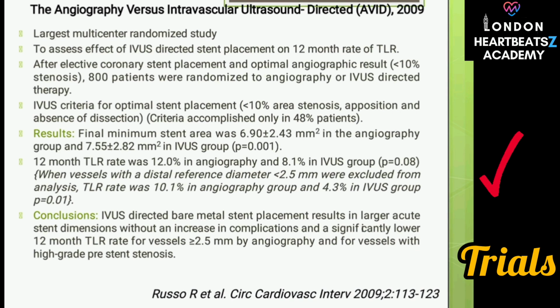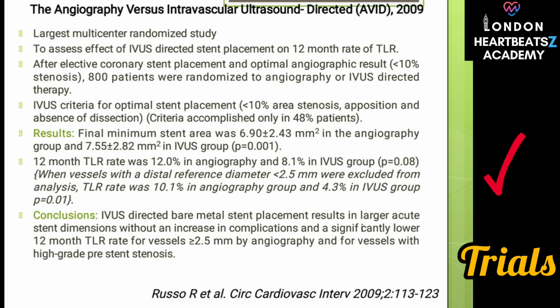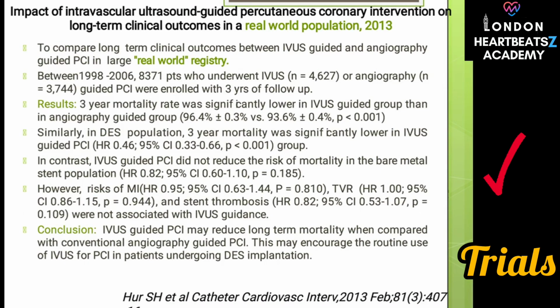That's what the subgroup analysis suggested. The AVID study concluded that IVUS-directed BMS placement resulted in larger acute stent dimensions and a significantly lower 12-month TLR rate in larger vessels and in those with high-grade pre-stent stenosis. So it seems that the size of the treated vessel might be an important factor in determining whether IVUS guidance provides a significant clinical benefit in terms of reducing the need for repeat procedures, at least with BMS. That appears to be a consistent theme, yes.